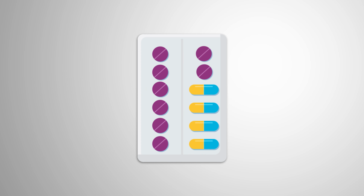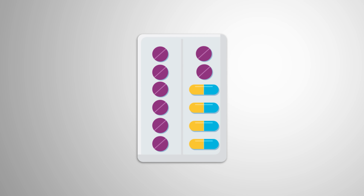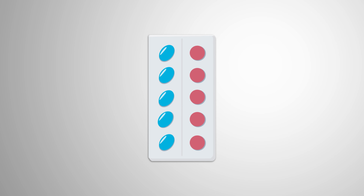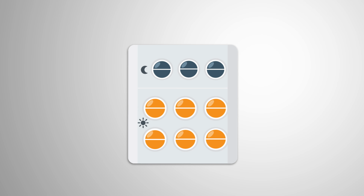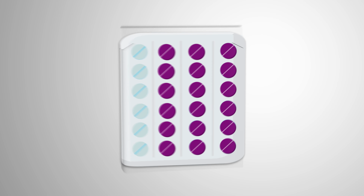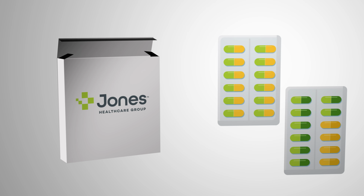With multi-product blisters, you can package 2 different medications or nutraceuticals into one convenient blister. There are many ways you can arrange your products using a range of forming and lidding films. From day and night combo packs to more complex daily regimens and different dosage strengths, we have you covered. And the flexibility does not stop there. You can also package different blisters into a single carton.